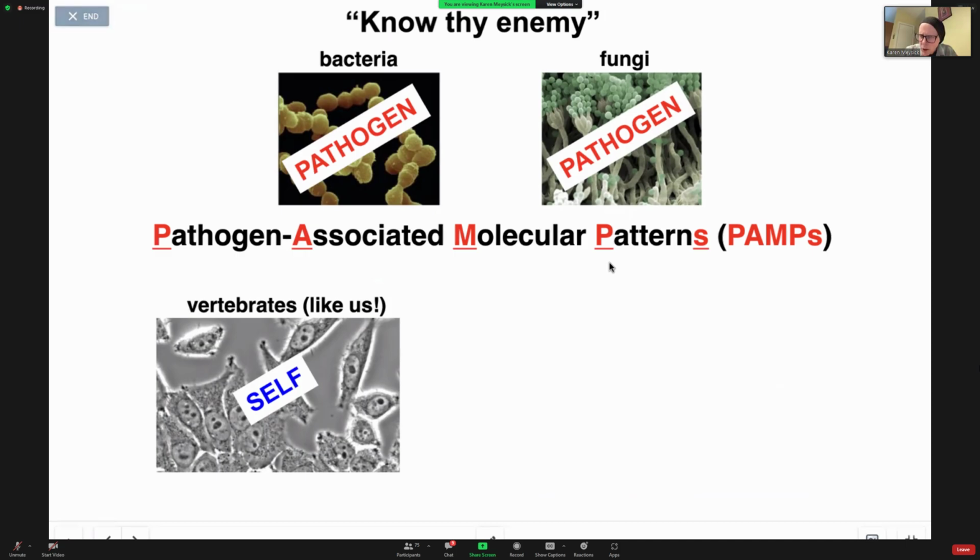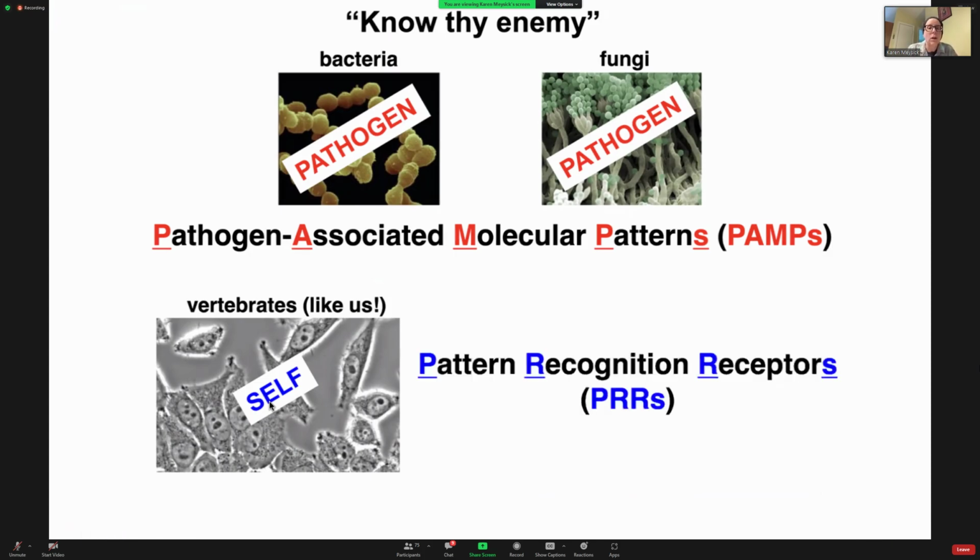Now, how do our cells do this? There's our cells, there's self. We have molecules on our cells or produced by our cells that are called pattern recognition receptors, PRRs. And it's these PRRs, they're us, they're the good guys, that can recognize the bad guys, pathogens, through these PAMPs. Now, please realize, and you'll see in a minute, that these pattern recognition receptors is a little bit of a misnomer because not all PRRs are bound receptors. When you think of the word receptor, I always think bound to a cell membrane, but not all PRRs are actually receptors bound to a cell. Some of them are actually secreted by cells and are out there as soluble factors.